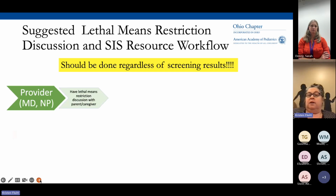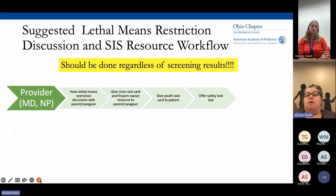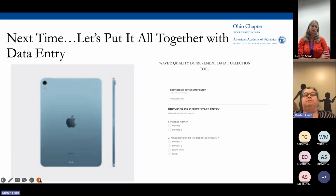The provider would have the lethal means restriction discussion with the parent or caregiver, which again, we're going to have a lot more discussion about in that third learning session. They would give the crisis rack card and the firearm owner resource to the parent or caregiver. Again, even if the parent or caregiver doesn't indicate they own a firearm, they may know someone who does, and it's a great resource to have. They would give the youth rack card to the patient and offer the safety lockbox to the family, and then again, document this in the chart, and then do the data entry on the iPad.